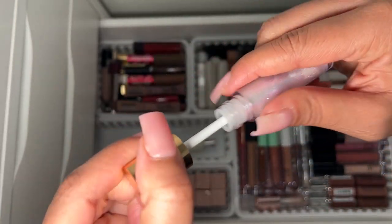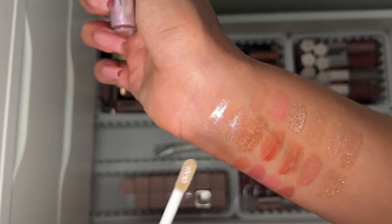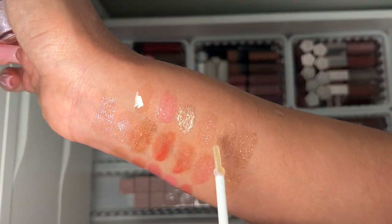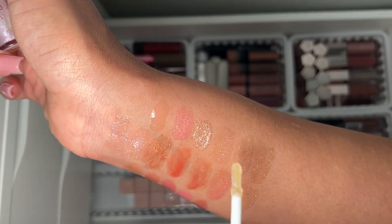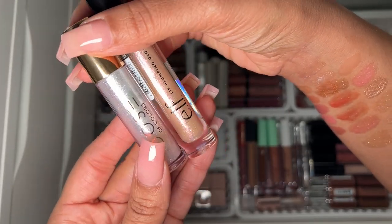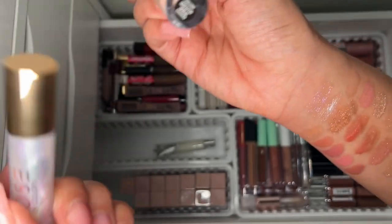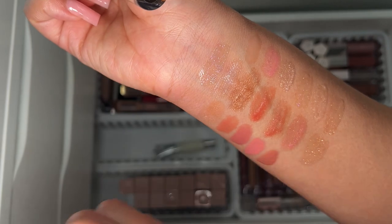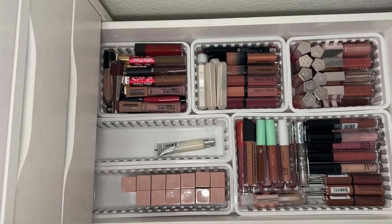Then we have the Most. This one looks, I'm gonna put it over here because this one is giving me these vibes right here. So the e.l.f. one, even though in the packaging this one looks a lot more silver, it's the same vibe. That is the e.l.f. lip plumping gloss in Pink Sugar, which is right here. And this is the Dose of Colors one, The Most. So these look super alike.